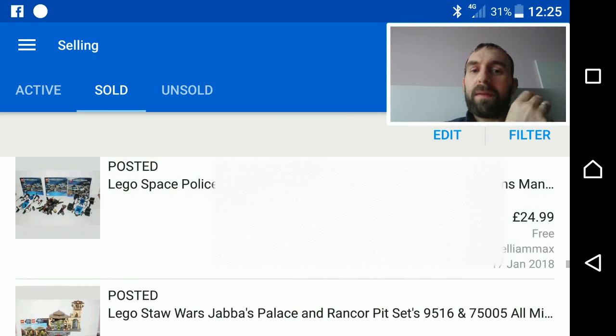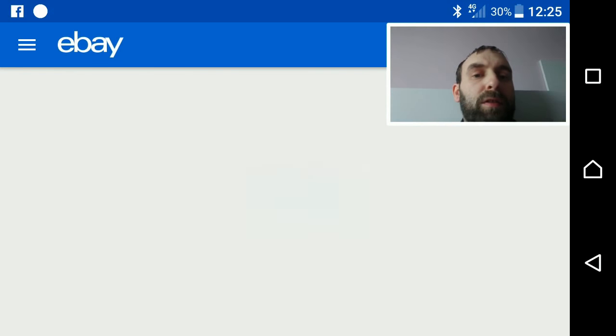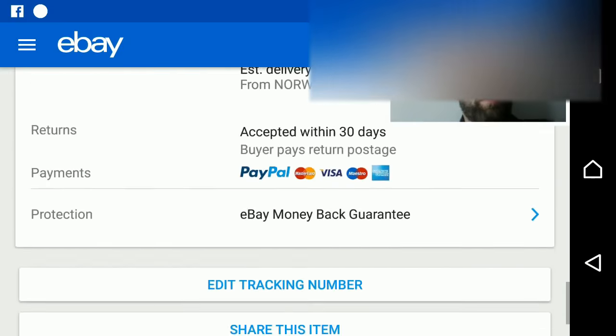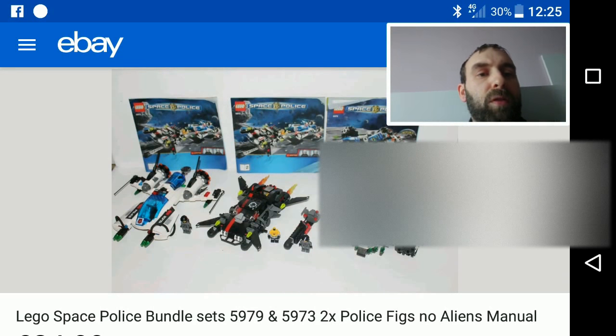Then we sold a Lego Space Police set. None of the aliens were there, none of the robbers, but we had the other ones. So again, this was just a little bundle, two sets which I put together, which made a bit of a theme.